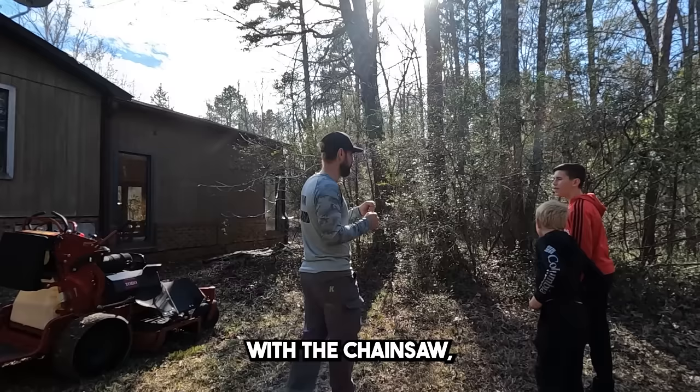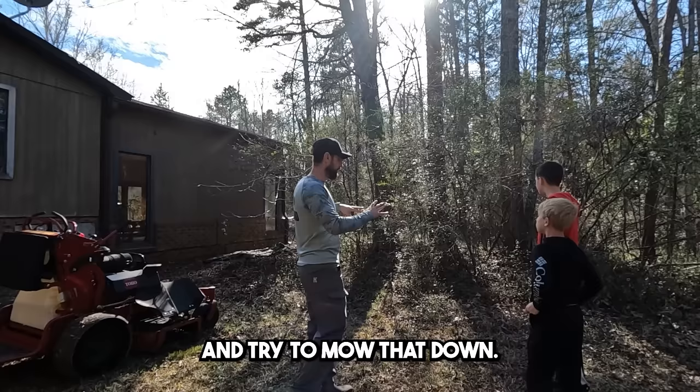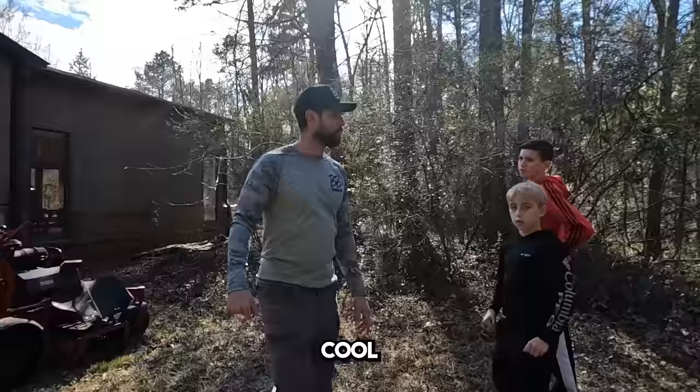Guys, so we're gonna hit this section next. There is a lot of thick stuff in there that I can't get with my mower, so I'm gonna go in there with the chainsaw, cut down some of that big stuff, have you guys drag it out, and when there's only little stuff, I'm gonna go in with my mower and try to mow that down, and then we'll work our way around to the back. Is that cool? Yeah. Cool. Wow.